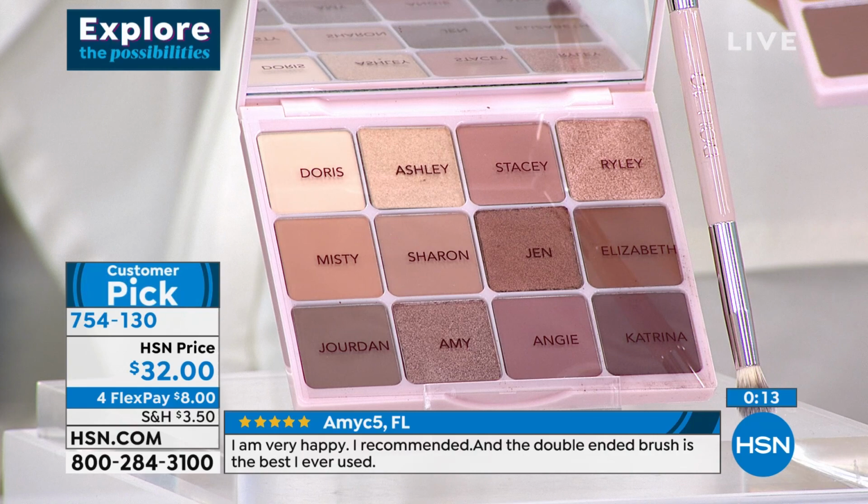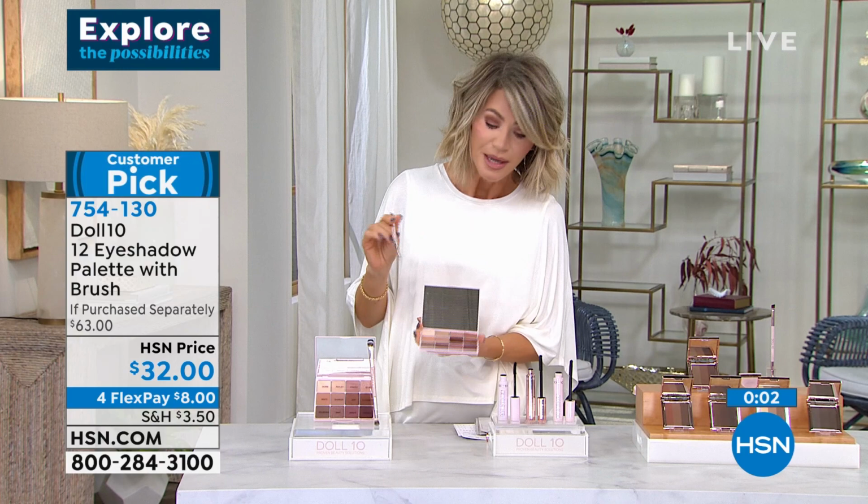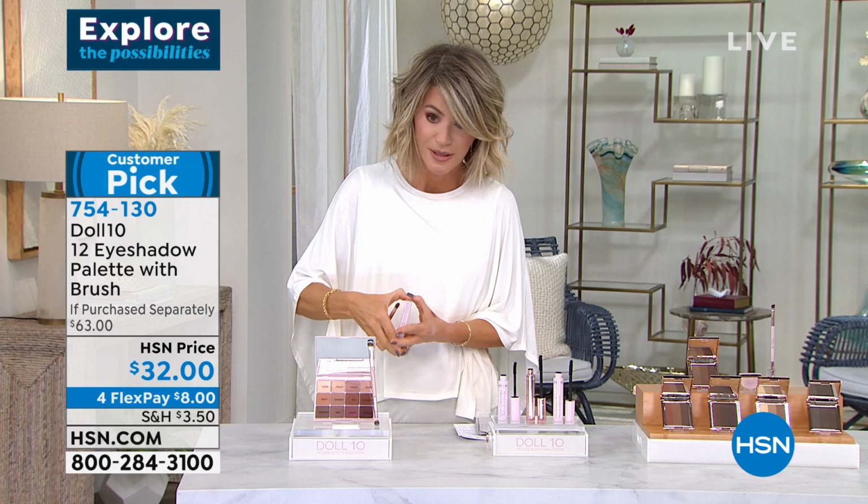From plums to deep rich browns, you even have softer taupes and cream colors, gorgeous. Even if you're saying, I don't even want to wear a darker shade, that's okay. These lighter ones here are just beautiful to even out the skin color. It's a fantastic palette. There's not a bad one in the bunch.